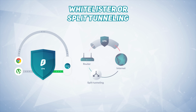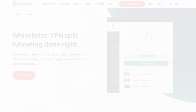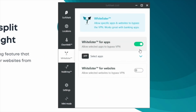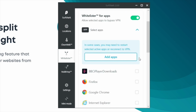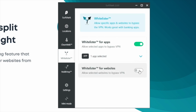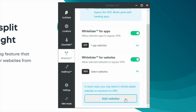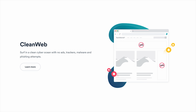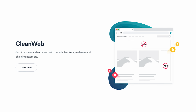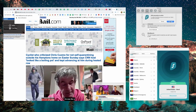And then Whitelister, which is often known as split tunneling, is a feature which lets you select which apps or applications, websites, or IP addresses can bypass your VPN connection. For example, you could include an app like Google Earth on this list so it won't think you're in a different location whenever you start using Surfshark. Also, Clean Web. This is a feature Surfshark provides which blocks ads, trackers, and malware. And this is something you often have to pay for with other VPNs.